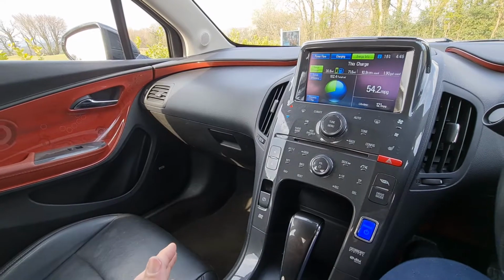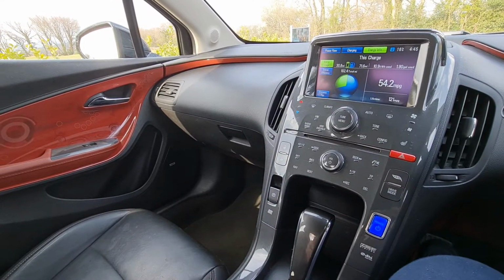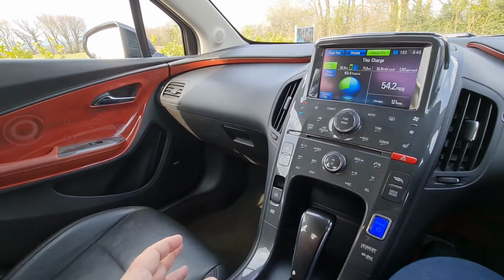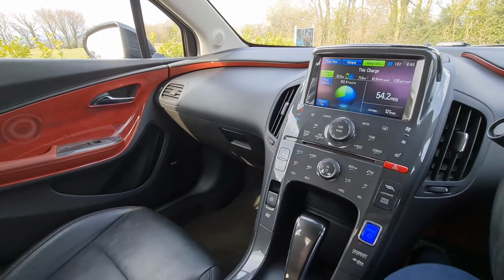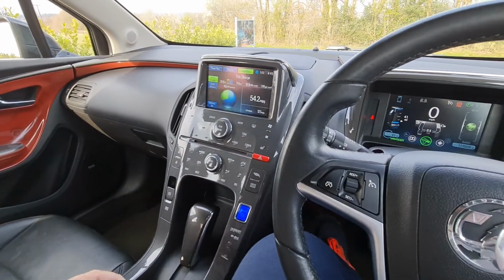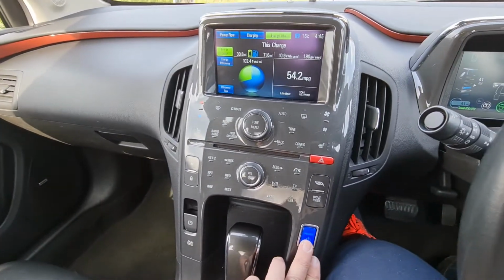It also makes a massive advantage over some of the other plug-in hybrids where they've just got what's called a range extender from a little 600cc engine. This is a proper 1.4 engine that can drive the car. So it's a really good design. I think it's a very underrated car, this. It's very modern. You can see everything's touchscreen in here. If I turn it off, it makes a little noise.